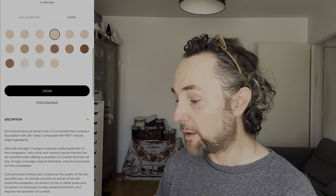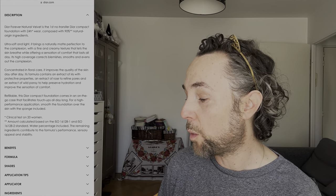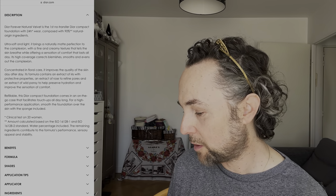Dior Forever Natural Velvet is the first no transfer Dior compact foundation with 24 hour wear, composed with 90% natural origin ingredients. It is incredible. Dior is definitely known now for reformulating its hits. Back in the past, they had the most famous, the best products, and despite selling them very well, they decided to stop selling these products, to reformulate them and to reintroduce them once again. And this foundation is one of them, and it has 90% natural origin ingredients.